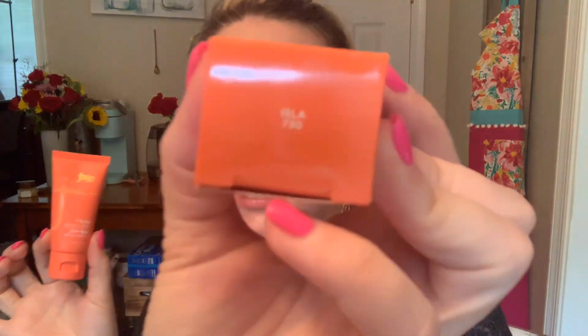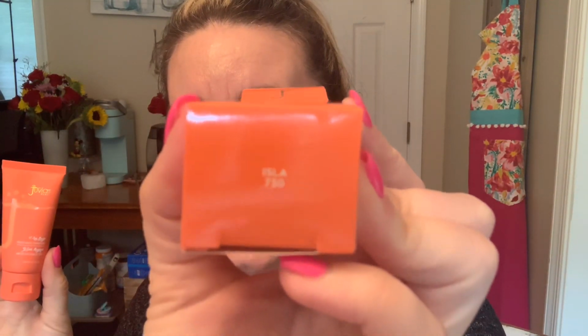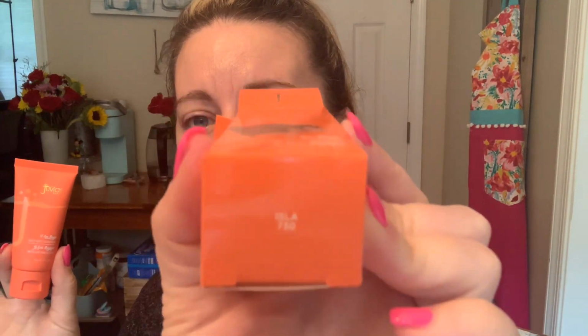So right off the bat, one of the things I noticed when I used this the other day that I did not like is there's no window, no way to see the color. I have the color Isla, Isla 730, but there is no way to know what you have. So if you are a makeup artist, this will frustrate you because you will not be able to quickly look at all your foundations and pick a shade.